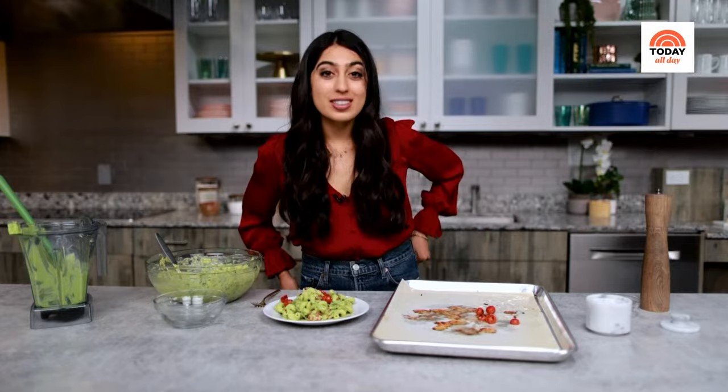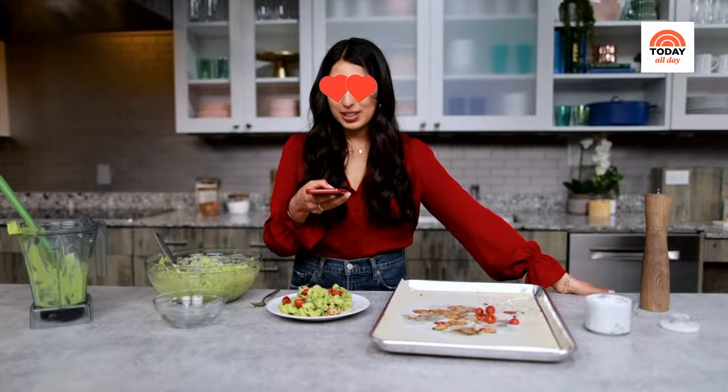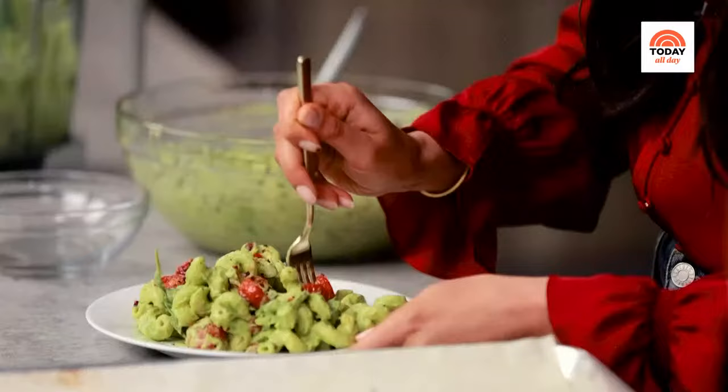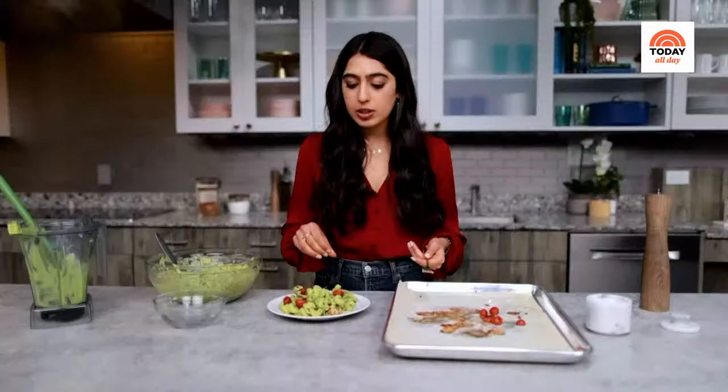But one last thing. Can't forget to take a photo. I didn't do all of this for nothing. I love this. I'm gonna frame this. I'm gonna put this on my wall. Okay, here I go. Gotta get some arugula, some pasta in there. Okay. I love myself. It's so creamy, you honestly would never know that there's no cream or butter in this. It's crazy.